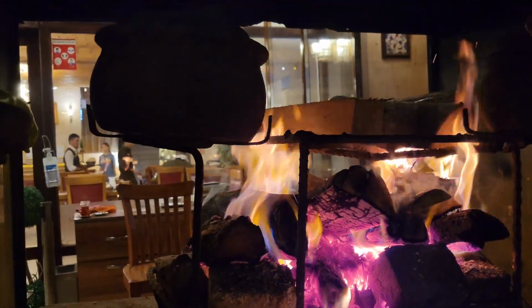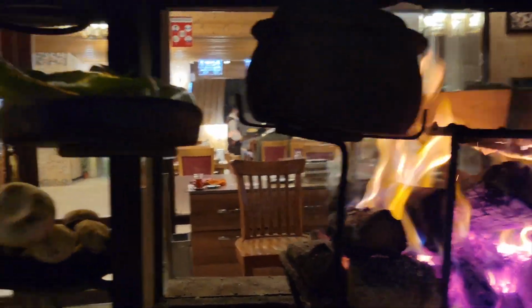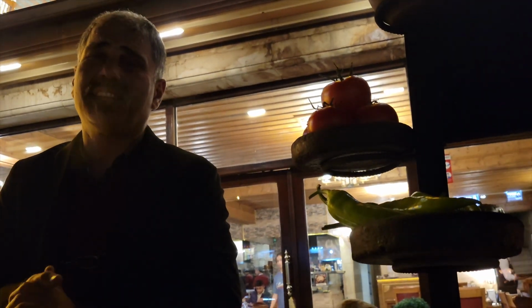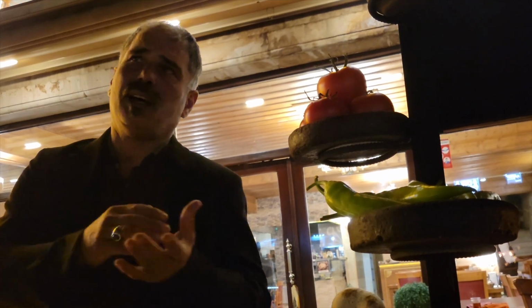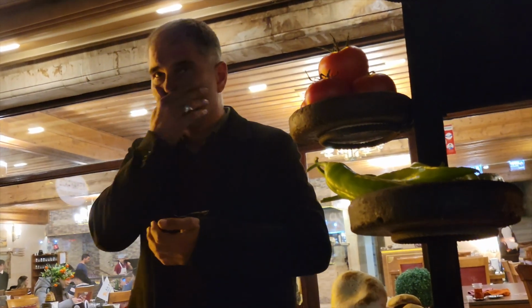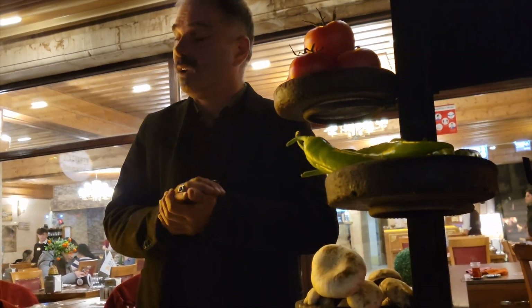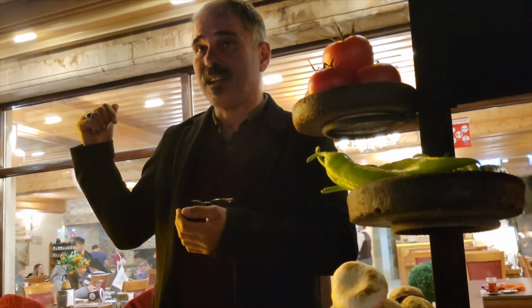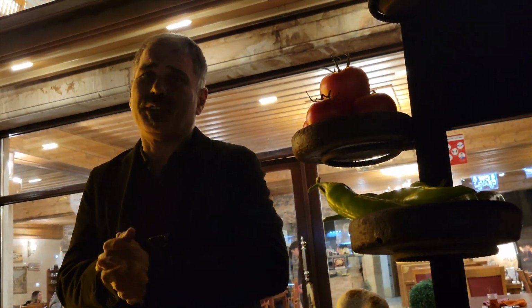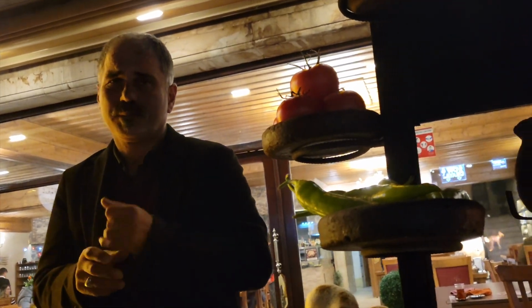How long does it take to cook one? Meat inside, if you use meat, about 3 hours. Okay. Chicken, one hour, a little bit more. Okay, but when you order, you already have some cooked and you just... We have ready now. Okay. If you want the butter kebab, you need to wait maximum 15 minutes. Oh, okay.